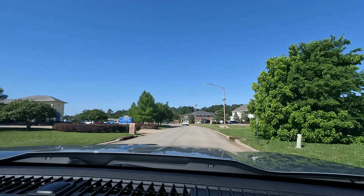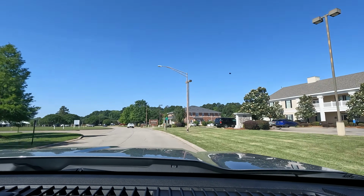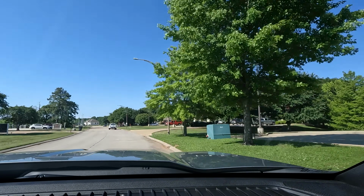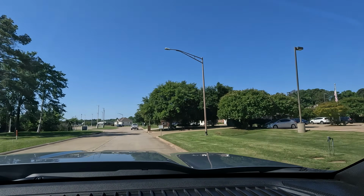I'd like to know, as far as feedback goes, for those of you that own one of these trucks, this particular generation of the Canyon, how is it to go on a long road trip, maybe be in the truck for a few hours? Is it comfortable? What has your experience been?